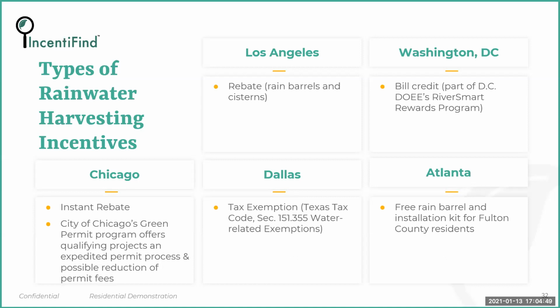So if you have the ability to capture that rainwater, it can be used at a future time to water any of your plants or shrubbery and your grass. That's going to help, of course, reduce how much you have to use municipal or utility water services to do that for yourself. And there are different kinds of these harvesting type systems that can get rebates in Los Angeles, for example. It looks like you can do it in Chicago, and then certainly in Atlanta as well. Again, you have these free rain barrel type systems or just rebates to help defray the cost to a property owner.